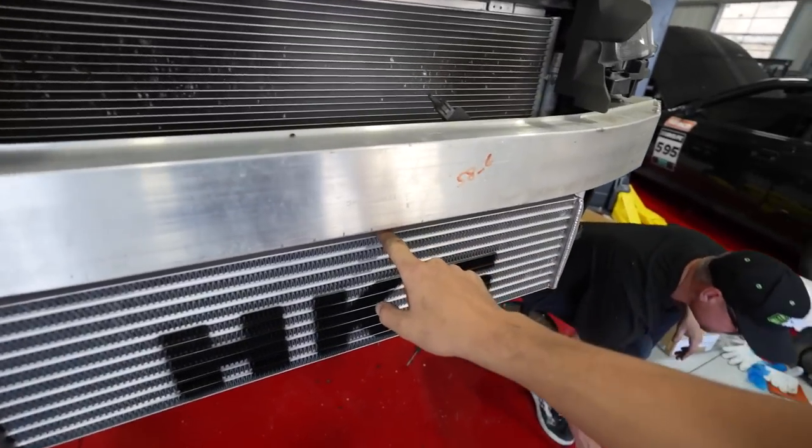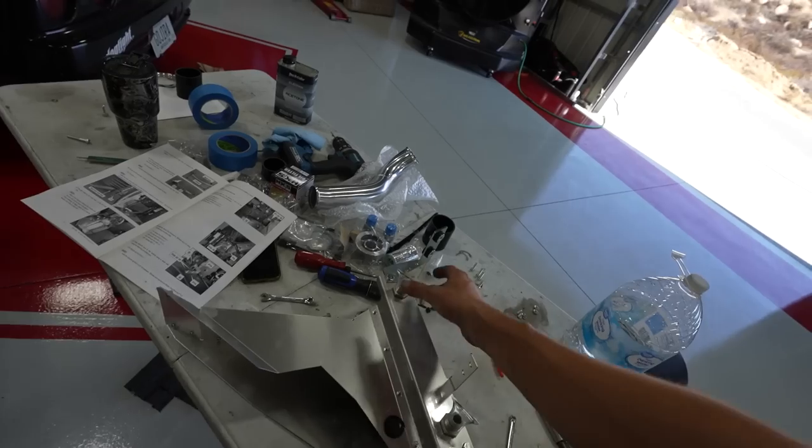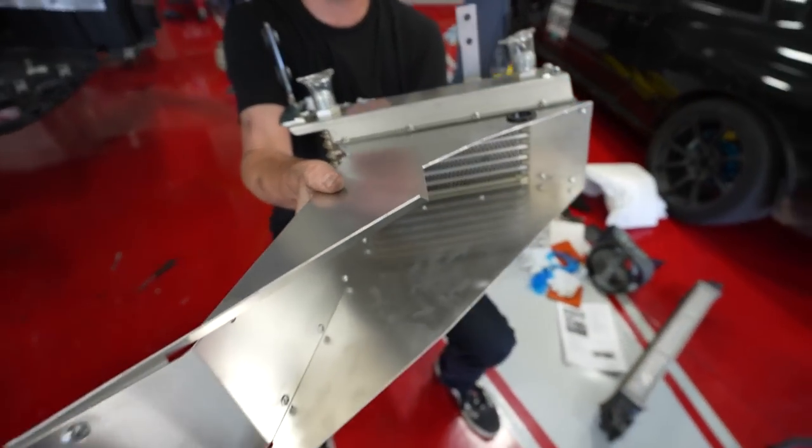Update, the intercooler is in. We still have one more intercooler piping that we have to take the intake out for, which we're gonna do in a minute. But Timbro has finally finished assembling the oil cooler. Look how freaking sick this is. Hold this for me, Tim. Give everybody a look. This is insane.